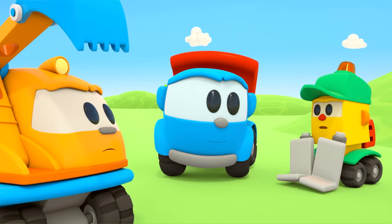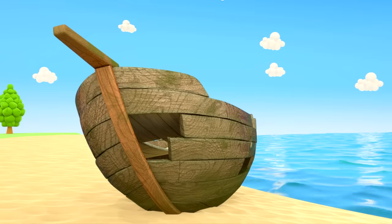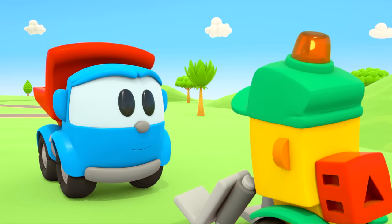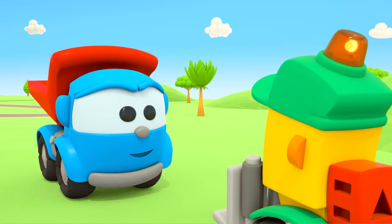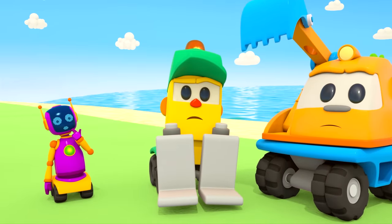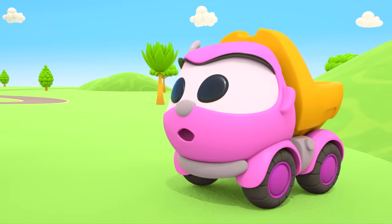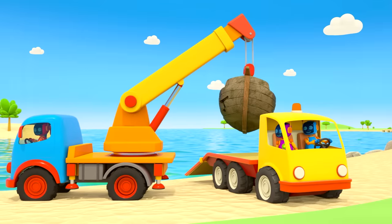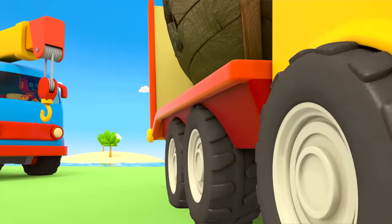There's no way that'll work. Look, the mast's broken. And the rudder. And water would come through here. Even if we fix it, it's not going to sail anymore. Hmm. I guess it'll have to fly. Yeah. Oh, we can make swings for our amusement park. What a wonderful idea. The robot has lifted the boat up and loaded it onto the tow truck. Let's go to the amusement park.